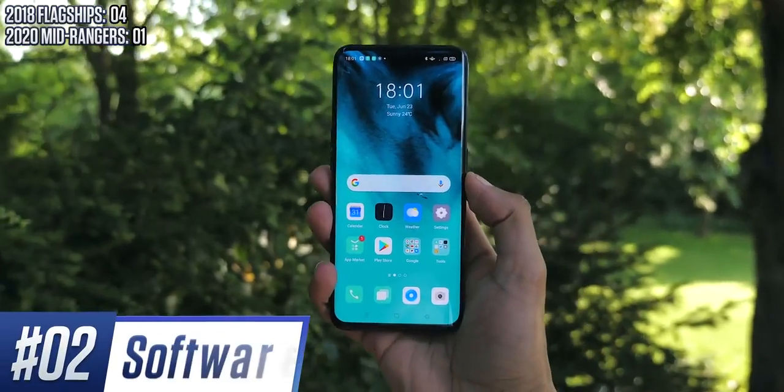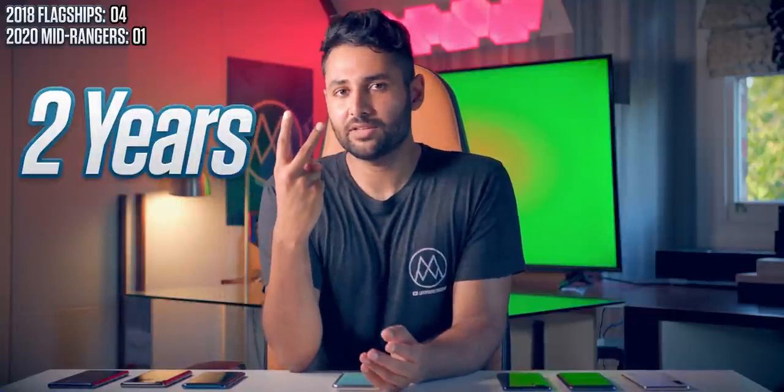As a matter of fact, this Galaxy Note 9, I had to charge it by 3 p.m. on the first day I was setting it up. That's not great. The second thing is software. If we say that these flagship phones are getting 2 years of major Android updates, and these mid-rangers are just getting one, which is a rough trend we tend to see, then that would still mean that the mid-rangers are getting a whole extra year of new features and support.